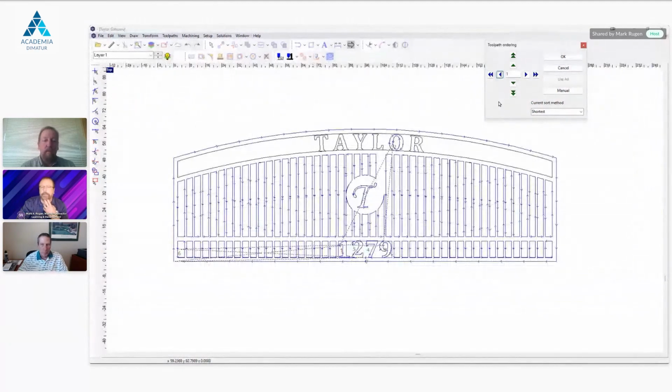I did not know that. That's very interesting. This is what I did. I just turned on our tool ordering, so you can see how it expects to do this. And then you have a lot of different ways to set this. You can set it using one of these parameters. You can even go in here and click manual and just point to what you want to cut first, second, and third if you want to do that.